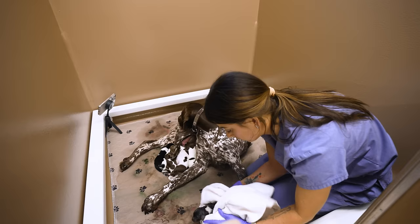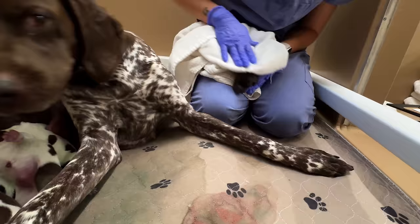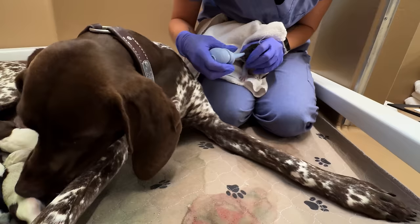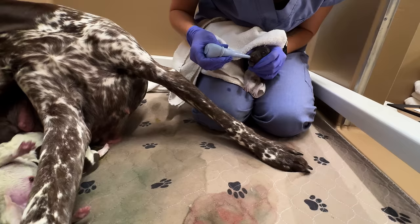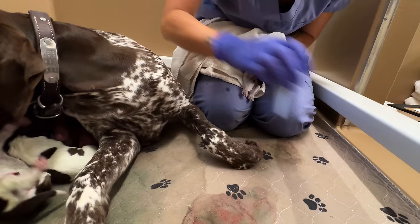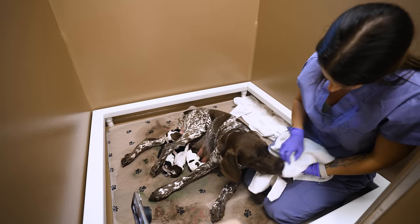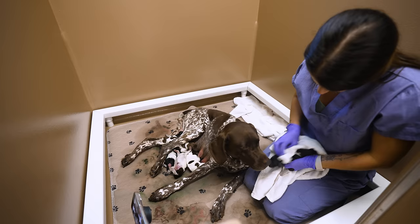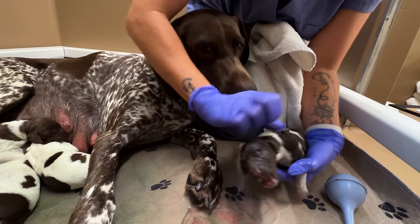A little bit of gravity to help. I don't know. You're fine, Mama. Okay, Questy. Puppy's fine. We're just helping clear airways. Puppy's okay. Yeah, let's try and get some squeaks out of them. Help clear those lungs. There you go. That was a good cry. Let's get another one.